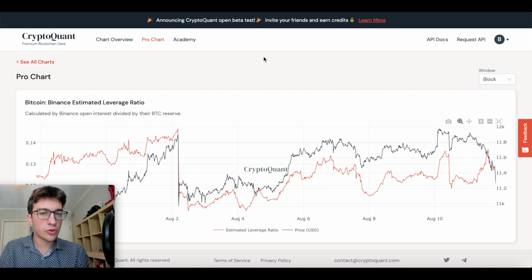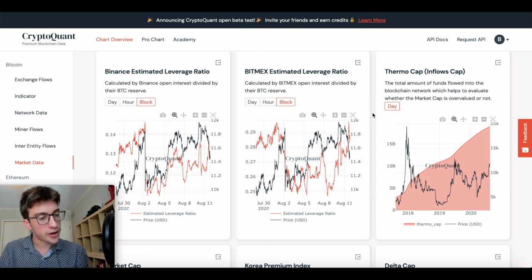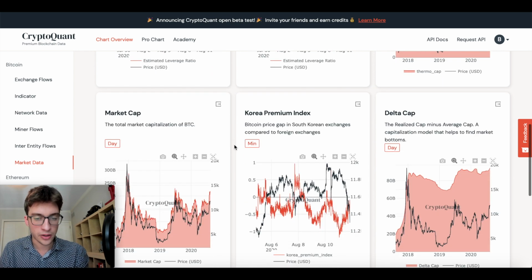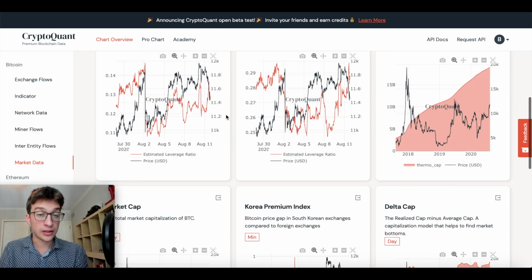So really cool tool. I'm really a big fan of it. And let's move on. I know I devoted a lot of time to that, but that's the most important indicator that I found here. I know you guys will probably disagree with other ones here, but I love that one.